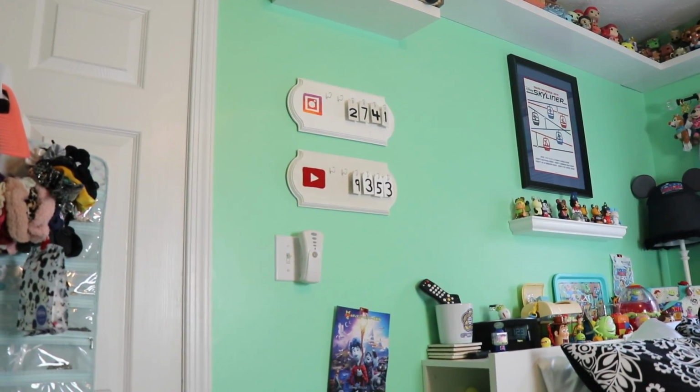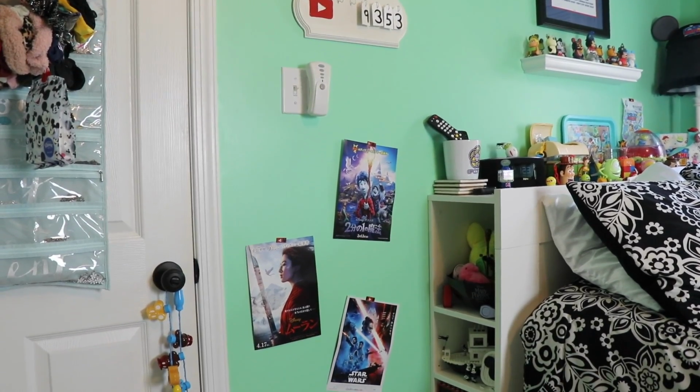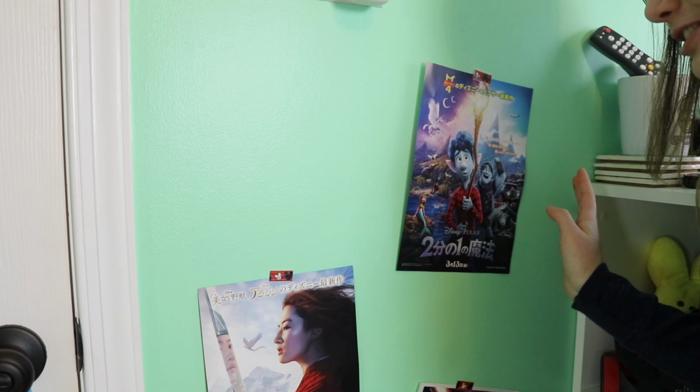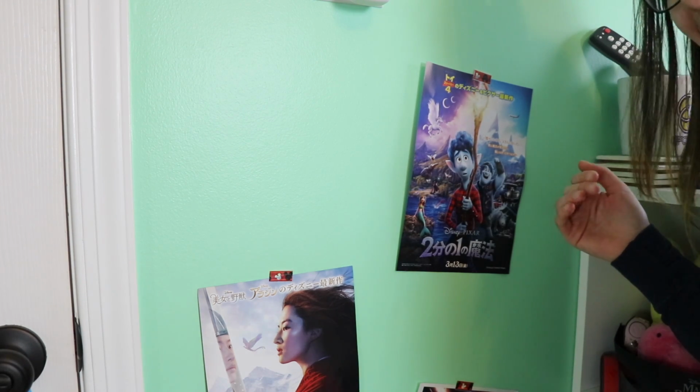And then below that we move on to these little posters that I received in a package from Japan. Guys, I am in love with these posters. I think they're so cool. I love how they're in Japanese. So one of the posters I have hung up here is Onward, and I actually want to share with you guys some exciting news.